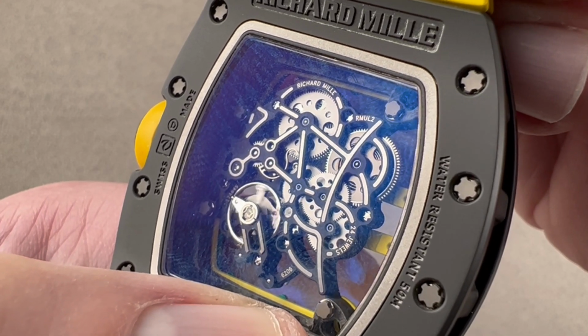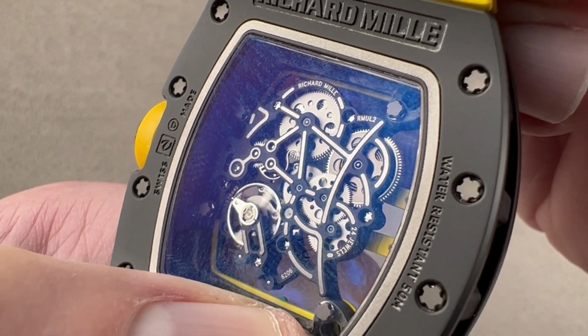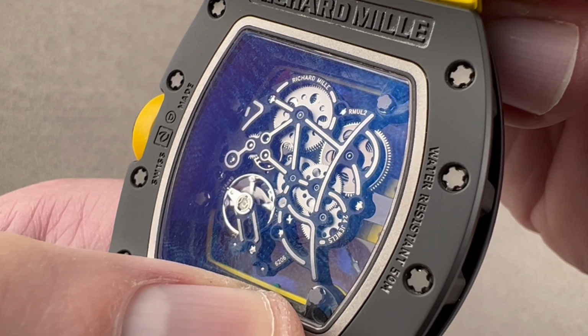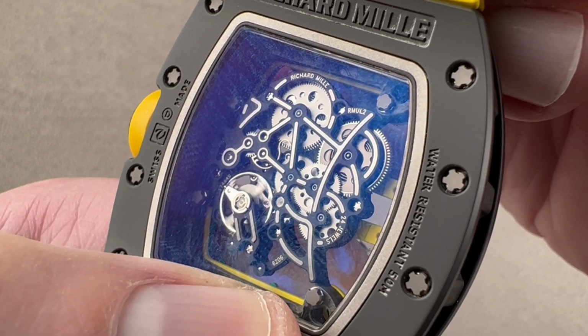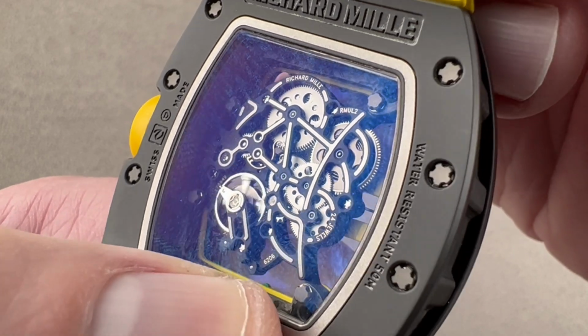It beats away at 4 hertz or 8 beats per second. It pivots on 24 jewels. It has a free-sprung regulator for durability, and you can see that well right here. And then all of this is water-resistant down to 50 meters, which is, in this instance, suitable for surface swimming. The movement is hugely shock-resistant.